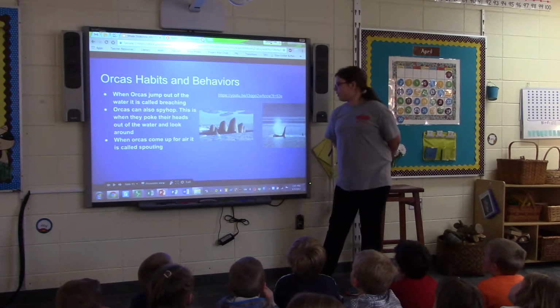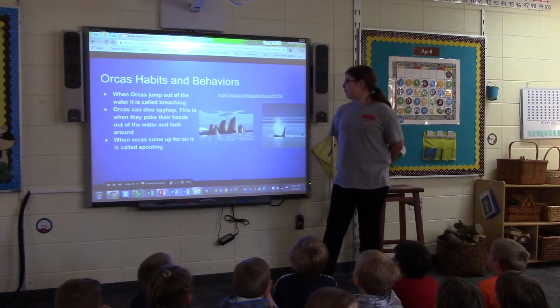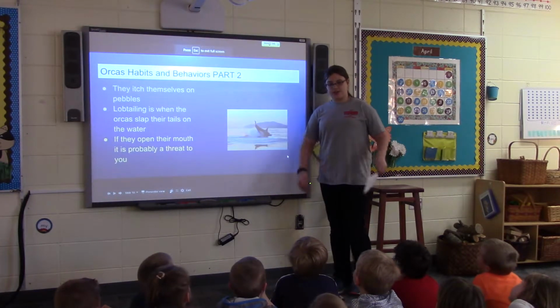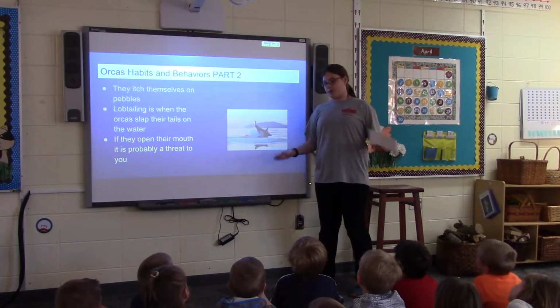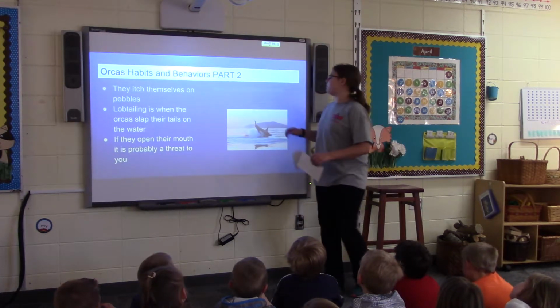And when orcas come up for air, it is called spouting. You know when you swim, you have to come up for air? Well, this is a picture of an orca doing it. You know how you can itch your side with your arms and back? Well, orcas don't have arms, they have flippers. So they have to use pebbles. So they go on the ground and scratch themselves on pebbles.